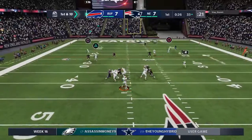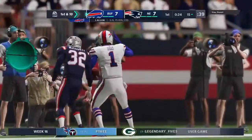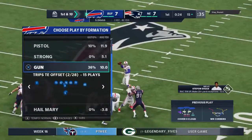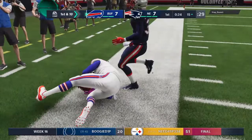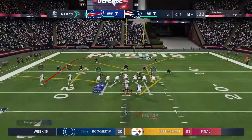From the gun, it's Allen. The left side caught by Diggs. And he's going to be out down inside the 20 at the 15. Give him 18 on that one as the Bills are going to have a 1st down. Line of scrimmage, the 15. It's 1st and 10.